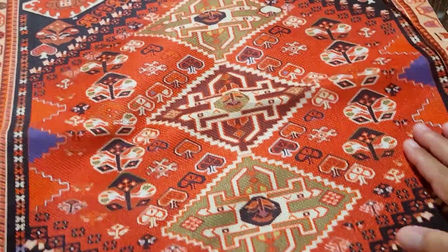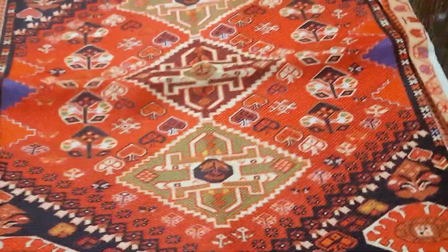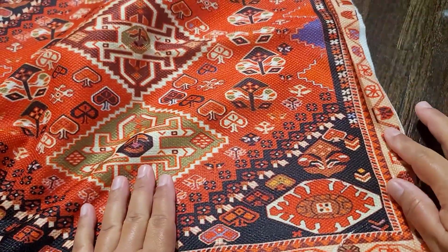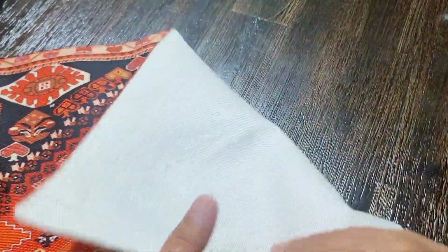Look at this one. This is lovely. Oh, beautifully printed, right? And the back side is just burlap, I think. Fabric, really nice quality, not bad for Temu.